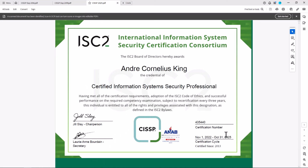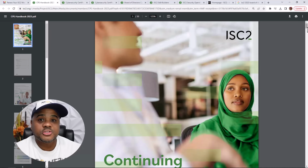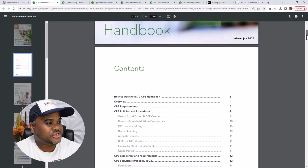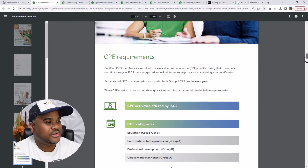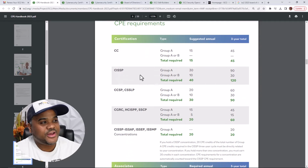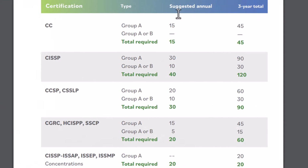So other than paying the dues, the next thing, which is the most time intensive and carries the most responsibility, is earning those CPEs. There's a handbook for knowing how many continuing professional education credits, or CPEs, you may need, but that depends on which of these certifications you have. For me, with the CISSP, I recommend that for group A or group B that I get this many each year, but really this counts at the end of the 3 years.